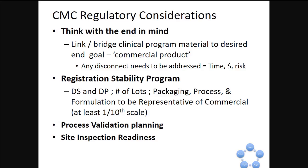The other piece here is, once you choose your site and once you have your process, you don't necessarily need it for the NDA, but you need to start planning your process validation. We talked a little bit about quality by design, which is setting these normal operating ranges and these proven acceptable ranges, doing different PPQ batches, product performance qualification batches. We talked about the N of 3, how if you just do 3 batches in a row and everything comes out good, then you completed your validation. That has been the industry standard for forever.